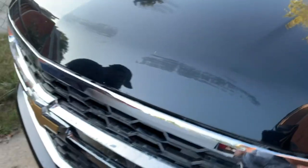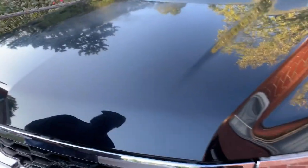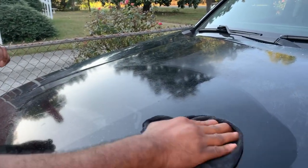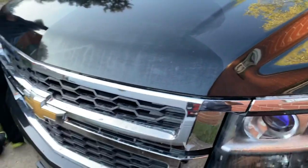So we're gonna try to put a little compound on. As you can see, there's a rock chip right there. I think y'all can see that. But probably for that, we can just get some touch-up paint and cover that up. But as far as this right here, that looks pretty bad. I don't think any touch-up paint's gonna fix that. I'm not a paint car guy. He's more the one knowing what's going on with paint and stuff like that. But I just know it looks bad, so I'm gonna try to take care of it today and see what we can do.